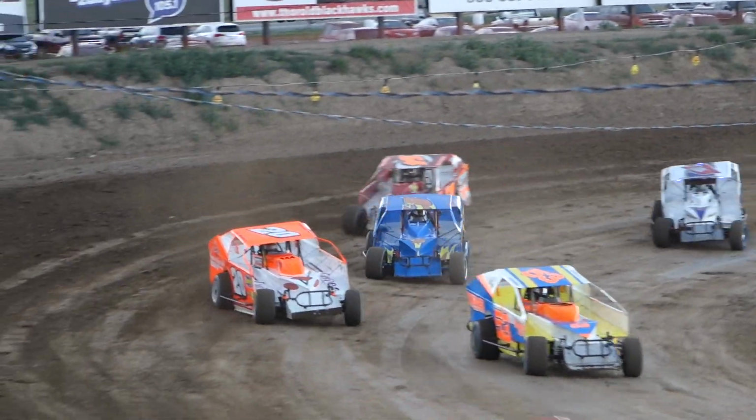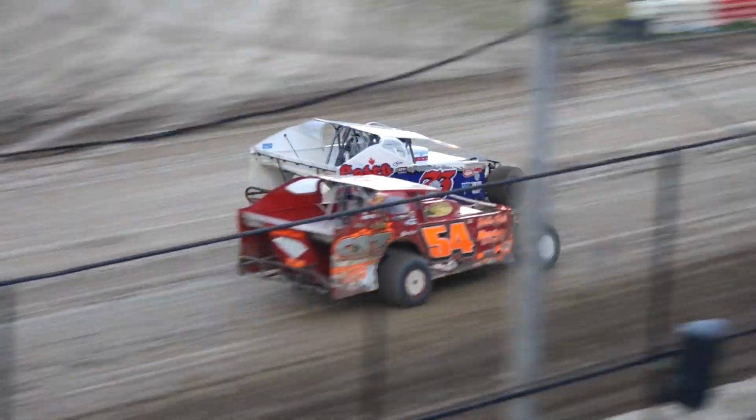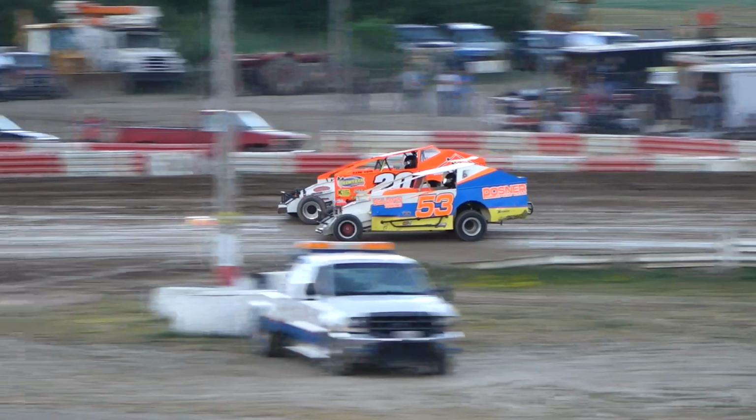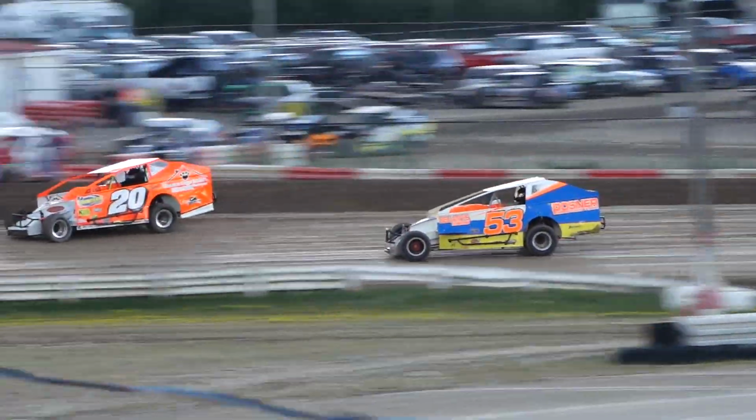The 20 of Mallory now looks to the outside of Rickow. Rickow gets a little loose, but is able to hold on to it as Mallory now sets his sights on the 53 Fairway machine. Goes to the high side and quickly gets around Fairway, taking over second.